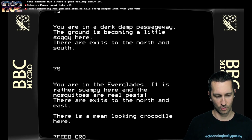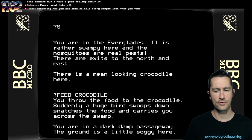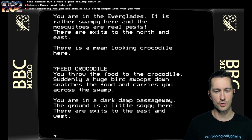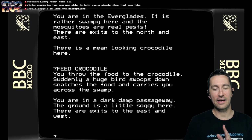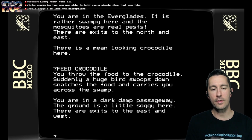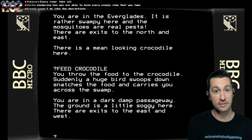Feed crocodile. You throw the food to the crocodile. Suddenly, a huge bird swoops down, snatches the food, and carries you across the swamp. What? Wait a second. So how does this work again logically? You're throwing food to a crocodile, and because of that, the bird swoops down, snatches the food, carries you across the swamp. You know, because of causality.